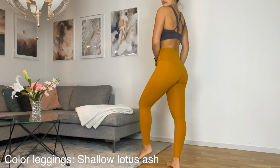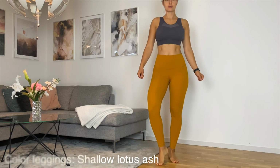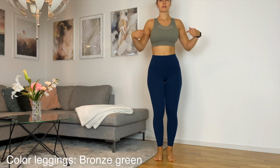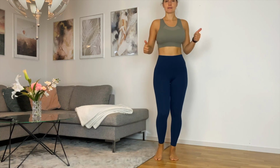The bra comes with paddings, but I have been taking out the paddings in this try-on, which I always do. And even if you take out the paddings, it's double layer in the front. I even think it's triple layer. Yes, it's triple layer in the front, so you feel 100% secure and they still give you high support. So I really like this bra. This is going to be one of my favorite bras now.